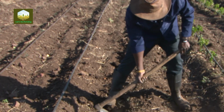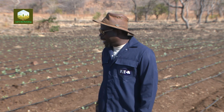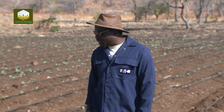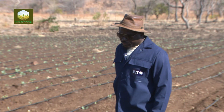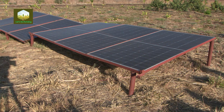We put a lot of manure in here before we plant, and we drench it to kill some of the cutworms and a few other insects or pests that would be detrimental to the small plants that we would be planting. This is watered 24/7 from our solar pumps. We are not running on Zesco; we are running on solar.